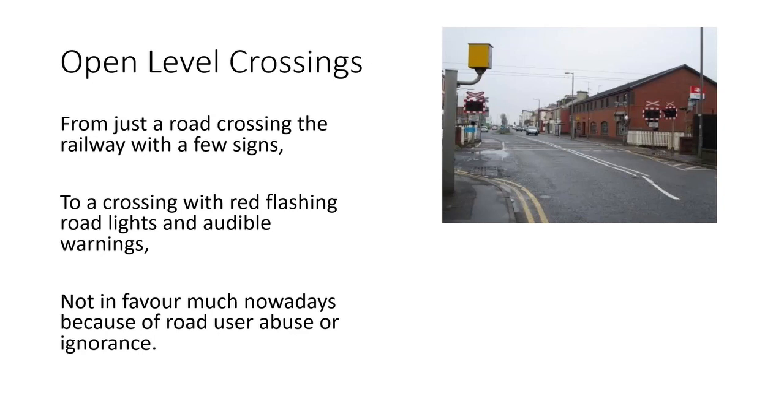So, for example, at Ardrossan, just off the end of the platform, on the main road, there used to be an open crossing. And you can see there was a lot of abuse because there's a yellow stoplight camera to catch those people who ignored the road lights. And it got a lot of flashes.